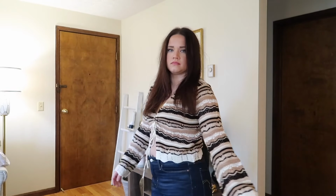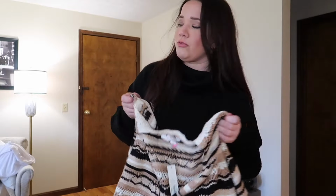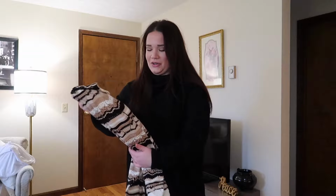And it kind of has a little bit of a crop top look to it. So it's just really cute. I really like this, but again, it's just not quite for me. So unfortunately, I'm gonna return this. I really love everything I bought, even the things that I'm gonna return. They just didn't quite work out for me. So I highly recommend everything in this video, just throwing that out there.